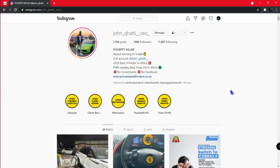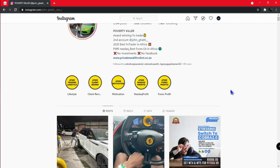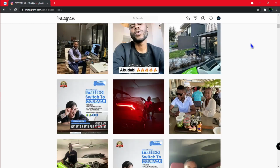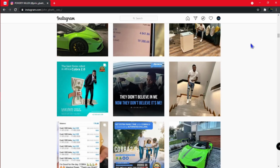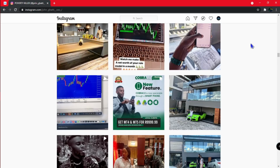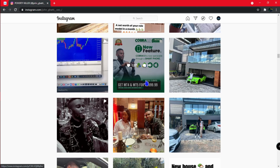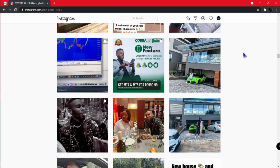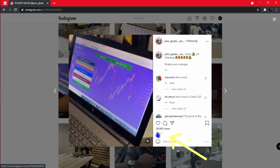This week we will be reviewing Ghatti and his robot, Cobra 1.0. He recently released Cobra 2.0, but what I found a bit sketchy was that he was still selling Cobra 1.0 like the week before he started selling Cobra 2.0. So right here you can see he was still advertising it on the 28th of March, and Cobra 2.0 came out on April the 4th.